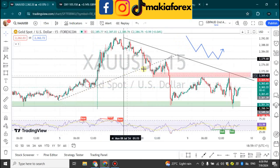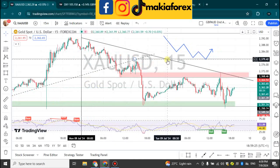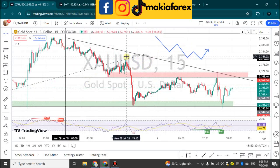After we saw the break of this trend line, I will not consider what happened during the NFP. Let me just draw the clear trend line. After we had the break of this particular trend line, we knew that this trend line could also act as a vertical resistance, and that's what happened here. You saw this trend line act as a vertical resistance, keeping price back in a bearish direction. So price came and broke this previous support which we drew, keeping price in a bearish direction.